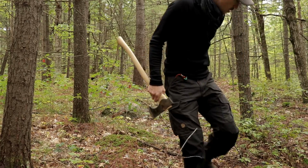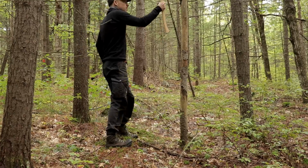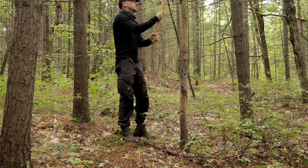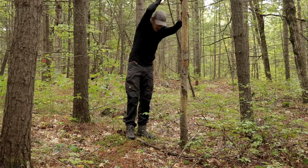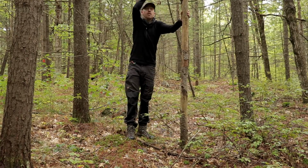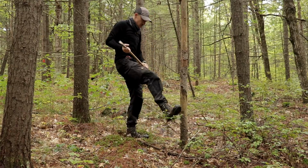That was a little bit too rotted. Got a nice white pine here. Petrified wood, nice and seasoned. Okay, here we go.